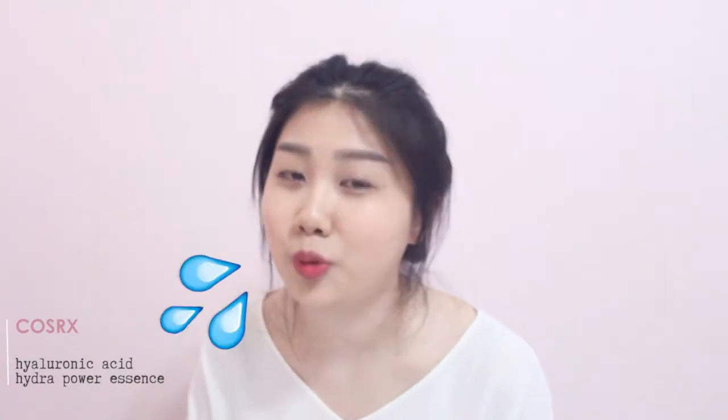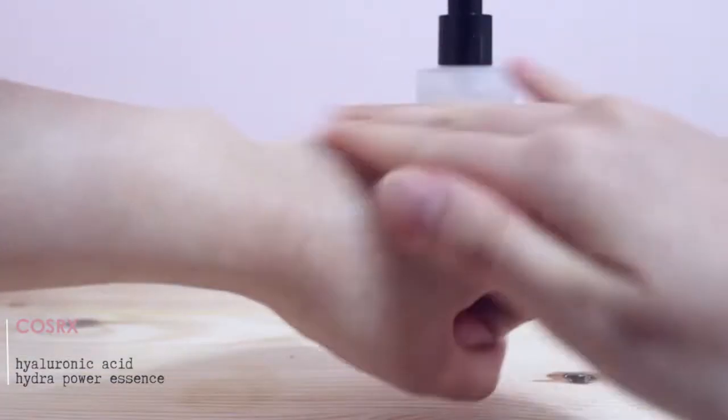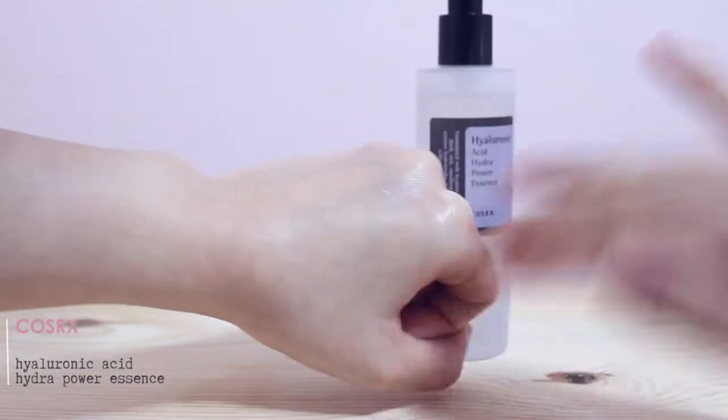Hyaluronic acid is a naturally occurring moisture component that can retain 100 to 1,000 times its weight in water, and that makes it an excellent moisturizer. I find that this visibly improves my skin appearance, making it smoother, softer, and also more supple. This formula is actually more rich compared to what I'm used to for an essence. It has this runny, gel-like texture that applies very smoothly onto the skin but dries kind of tacky, which I was super disappointed about at first.